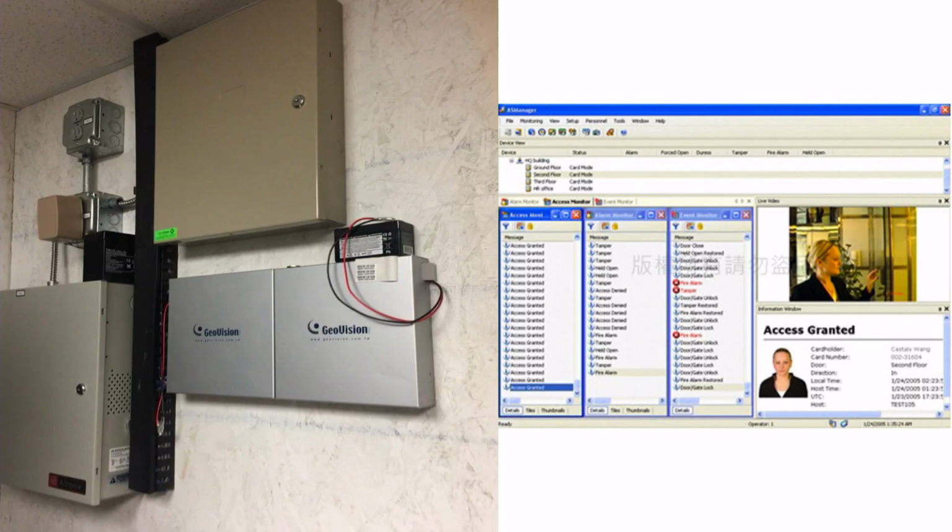And this is just a little setup of what's in my office. You have the controllers up there, you have a couple batteries. The big box to the left is an external power supply, because I've got multiple doors, so I needed a little more power than what the controllers will do themselves natively out of the box. And then on the right is just an example of the logs and the software that you can kind of at a glance see, once you put it in the software, who's coming, going, when they were here, and all that.